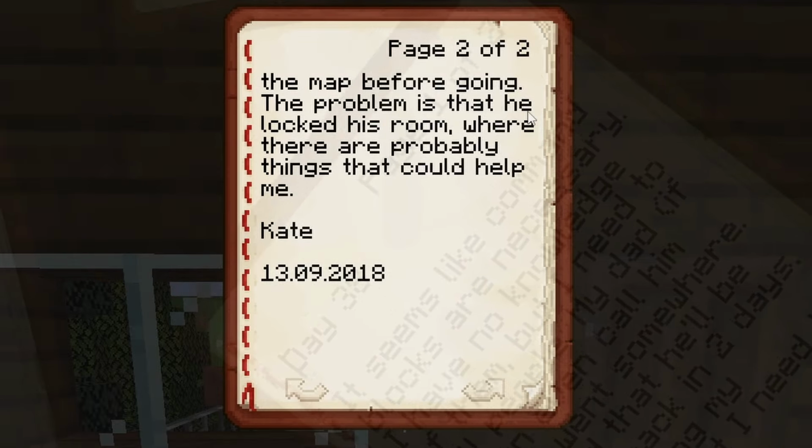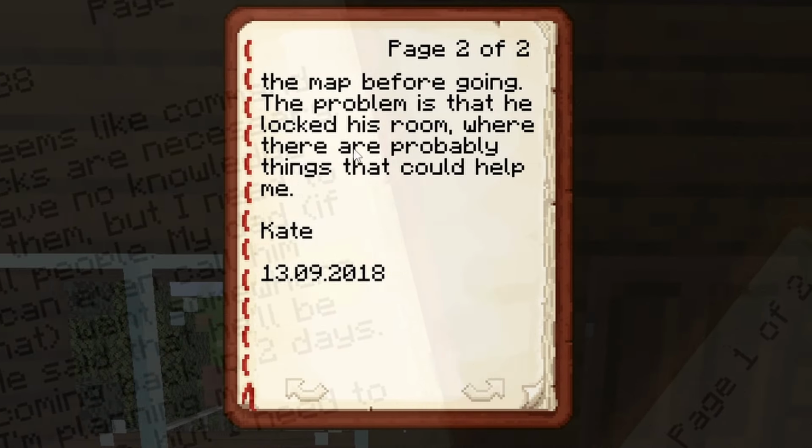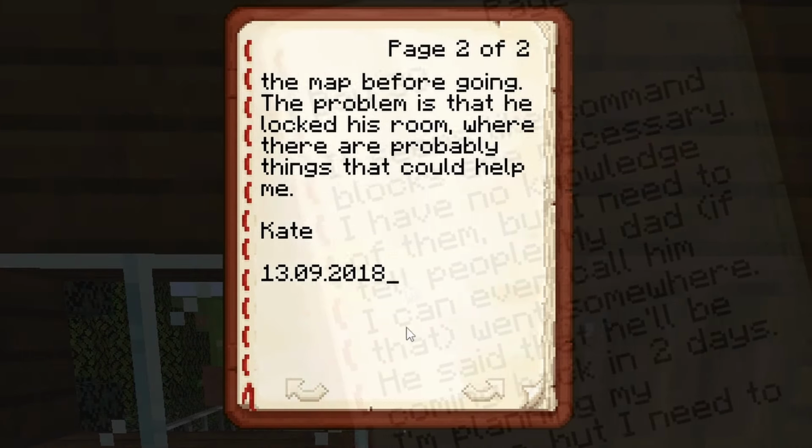The problem is that he locked his room, where there are probably things that could help me. Kate.